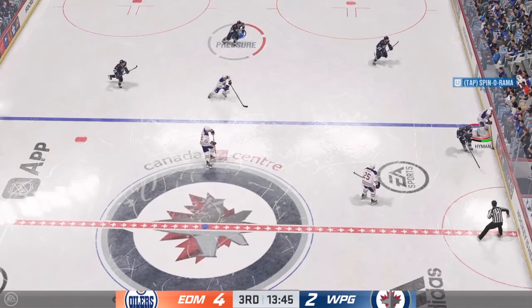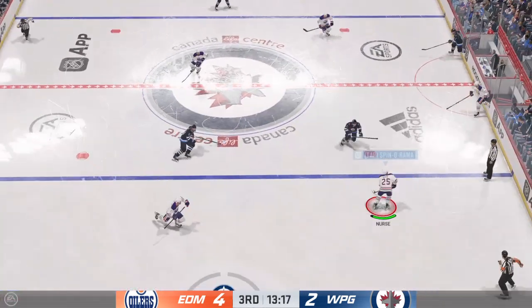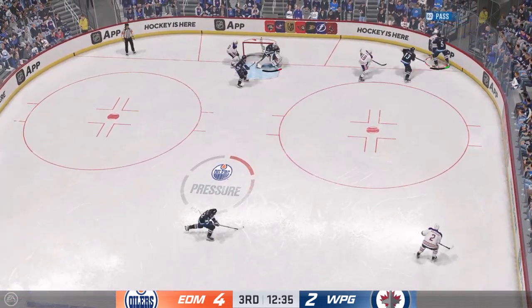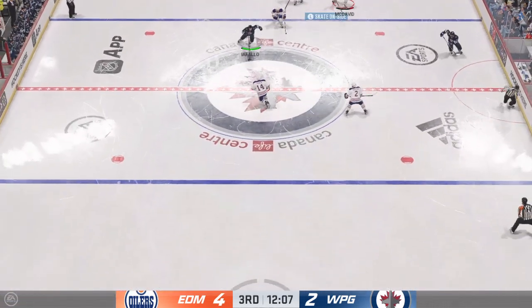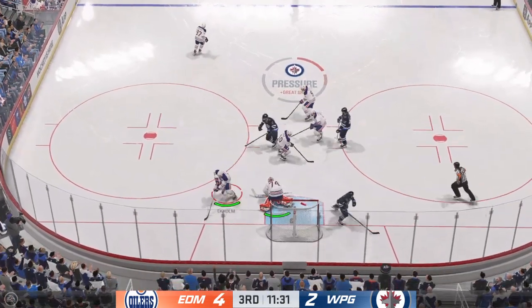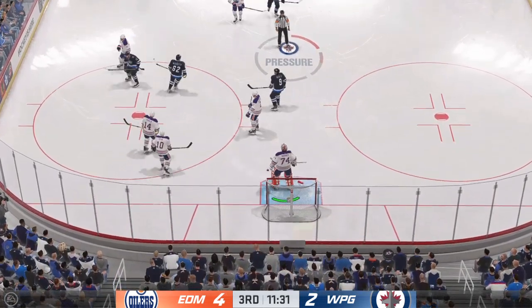The Jets will play it in their own end. Gets the puck over to Bouchard. Pass to Nurse. Slides the puck into the offensive zone. Battle along the boards. And that's a great defensive heads up to force the turnover. Right up the gut into the attacking zone. Fires it with the stop. Goaltender covers it up. We get a whistle to slow things down.